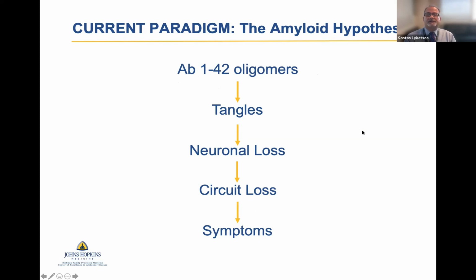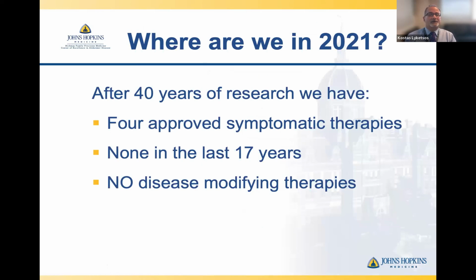and symptoms. This is very simplified, obviously, but it's that way because the hypotheses have been simplified, because it's saying all we need to do is deal with the problem with amyloid, and all the other stuff down this cascade is going to go away. So with that approach, there have been many amyloid, as I call them, amyloid busting therapies developed and tested for many years. And so where are we now?